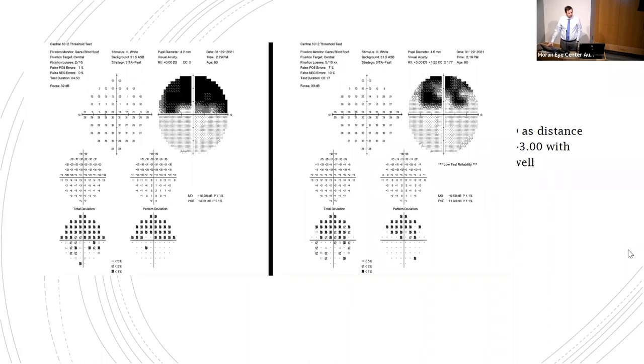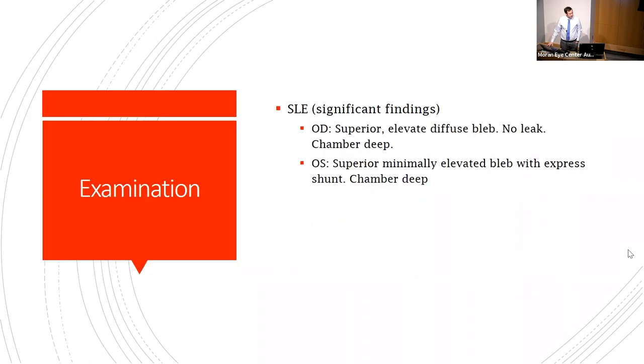This is a 10-2, really approaching fixation, but you can see the left eye is worse than the right. So she's very, very bothered by her right eye. And on exam, just significant things here, beautiful from a glaucoma perspective, absolutely perfect bleb. Morphology looks good. It's not leaking, diffuse, elevated, but the pressure's 2.